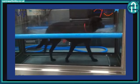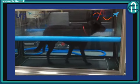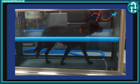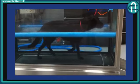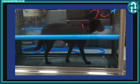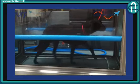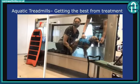So we call it stance time, the time that the foot is on the ground, and it is being reduced. We can use these treadmills to really analyse and get down to the nitty-gritty of what's really going on with our patient. On land, they might look normal, but when you put them in a slightly different environment, we start to pick up on those subtle problems, and it'll be the same with our osteoarthritis patients. So that was Haggis. And then making that back foot up a bit higher as well.